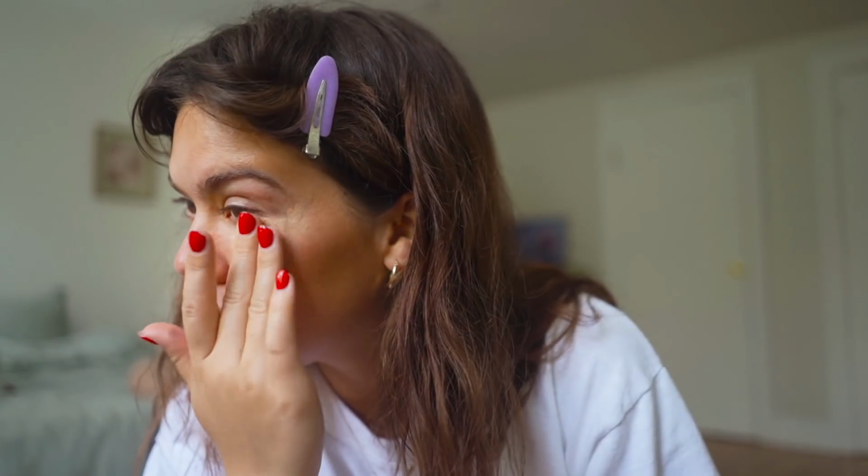It is so nice to be in New York right now. I have definitely been wearing more makeup because I think I've been excited that suddenly I have places to go, I have people to see.